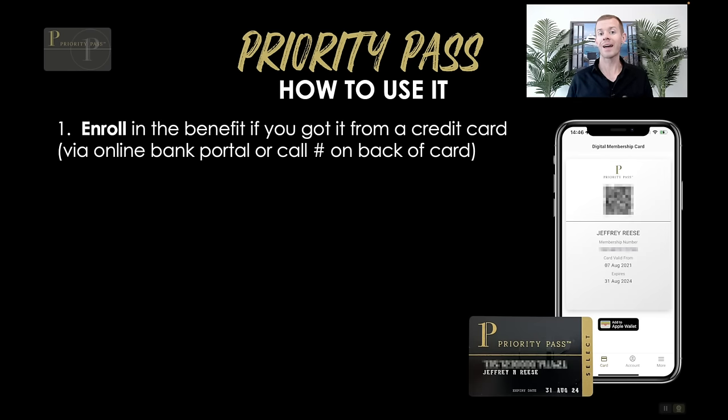Next, we have to cover how to actually use Priority Pass. The first step is to enroll in the benefit if you got it from a credit card, and you can do this via the online bank portal or by calling the number on the back of your card and asking a representative to activate it for you. Now, because there are so many different cards from different banks that come with Priority Pass, I'll show you a few of those in a few moments here.